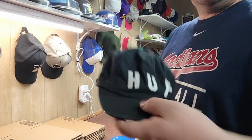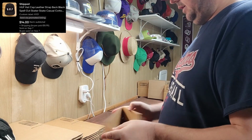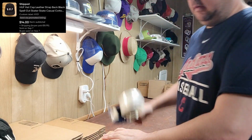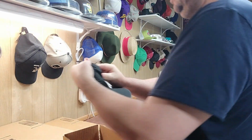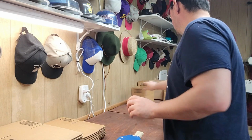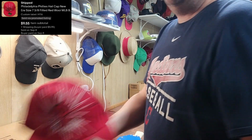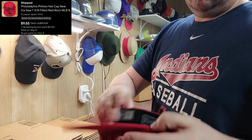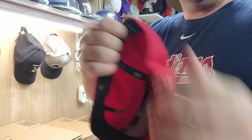Next up was a Huff hat. Just a basic dad Huff hat. Next up was the Philadelphia Phillies. Whoa, dropped it. Phillies New Era 7 3/8. This one's in pretty good condition.